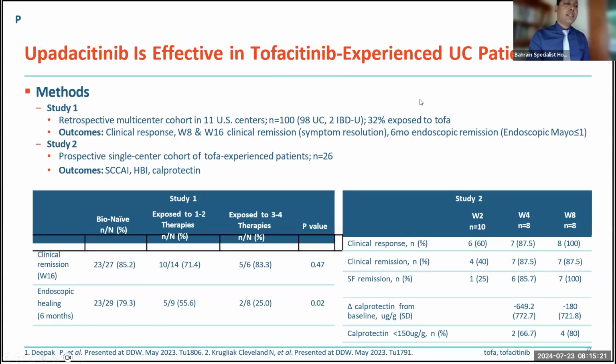So this particular study has evaluated the efficacy of upadacitinib in patients who have previous tofacitinib experience. And here you can see that the clinical remission and endoscopic remission at week 16, at 6 months, was 85% in biologic-naive patients and 71% in those patients who were previously exposed to 1 to 2 biologics, and it is 83% in those who were exposed to 3 to 4 biologics. So endoscopic healing was slightly lower, particularly in those who were previously exposed to 3 to 4 biologics. And similarly, clinical response and clinical remission were significantly achieved at week 2, week 4, and week 8 with this particular molecule in those patients who were previously exposed to tofacitinib.